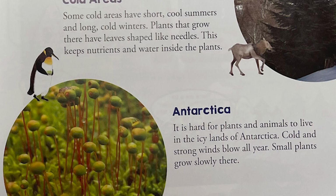Antarctica. It is hard for plants and animals to live in the icy lands of Antarctica. Cold and strong winds blow all year. Small plants grow slowly there.